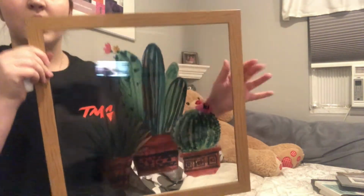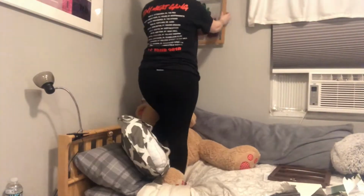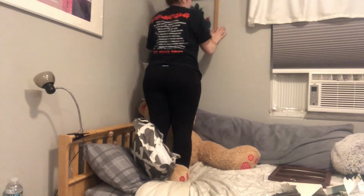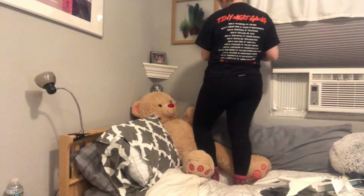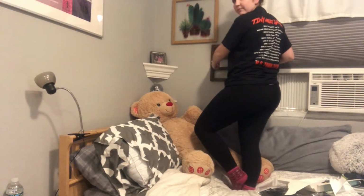Now I'll be able to show you. So obviously it's glass, but it has these little hand painted cacti on them. Then it has this cute wood border. So this is the one thing that I already have that's gonna go back up. So we have the first one up. It looks decently straight, so that's all that matters. I feel like it should go there, right?